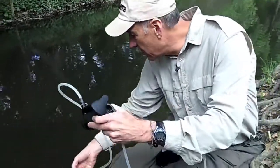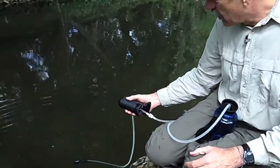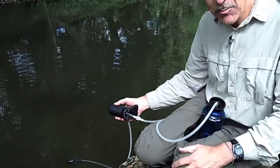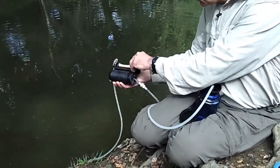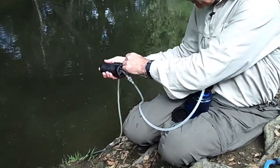So let's go ahead and toss it out into the stream. As you can see, the water is not the clearest we could hope for, but that's one of the beauties of the Katadyne product, is it will filter almost any type of water that you want. So we have it all attached, and we want the inlet just below the surface to avoid getting particles in. You can hear it filling up.